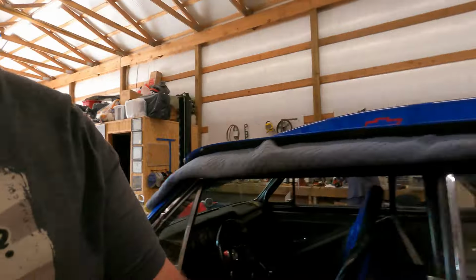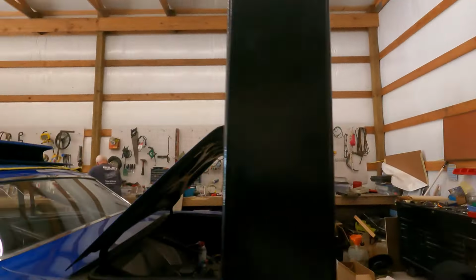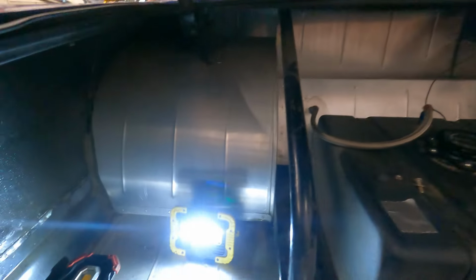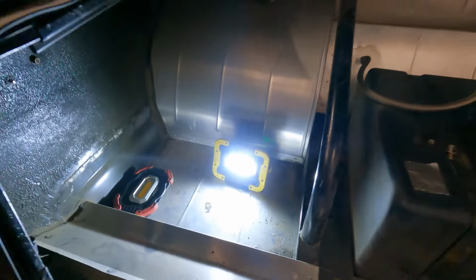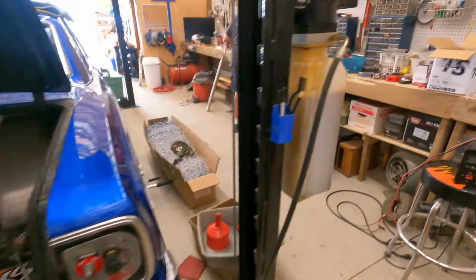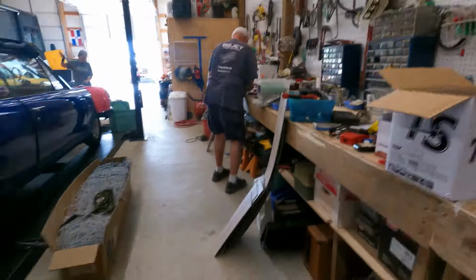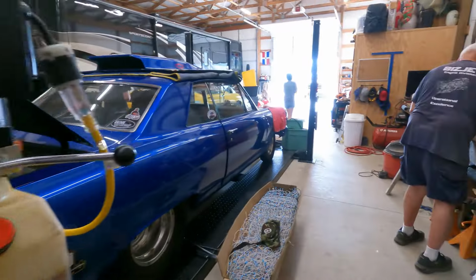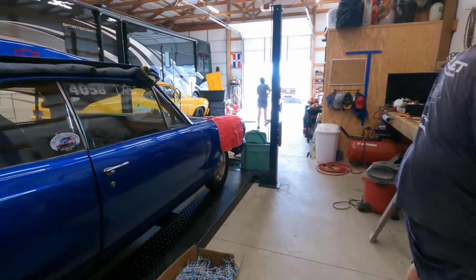Getting that, gonna put that back in the Nova. And Dennis is working on drilling some holes over here in the back of the Chevelle. Gonna mount a battery tray that is laying around here somewhere, but I lost it. So that's what's going on. No Buick content today. It's all race cars.